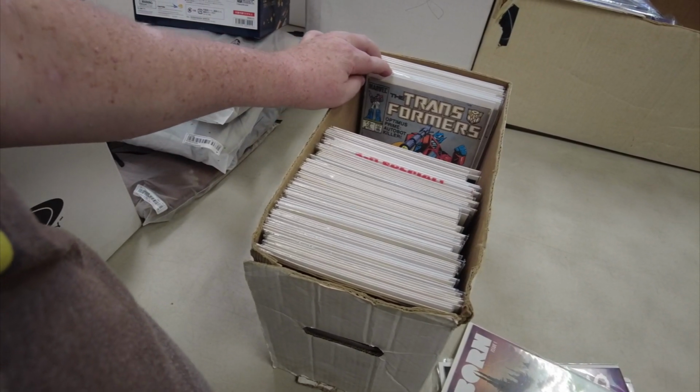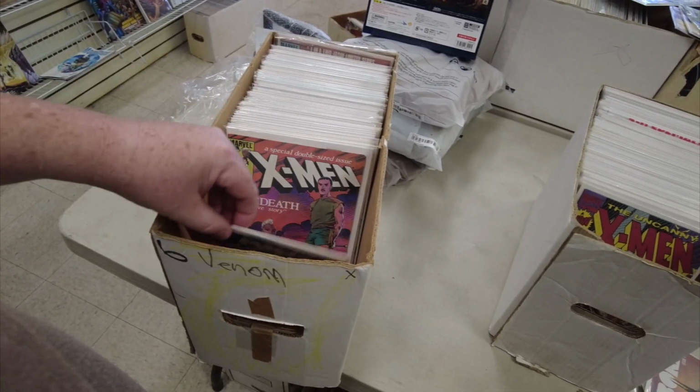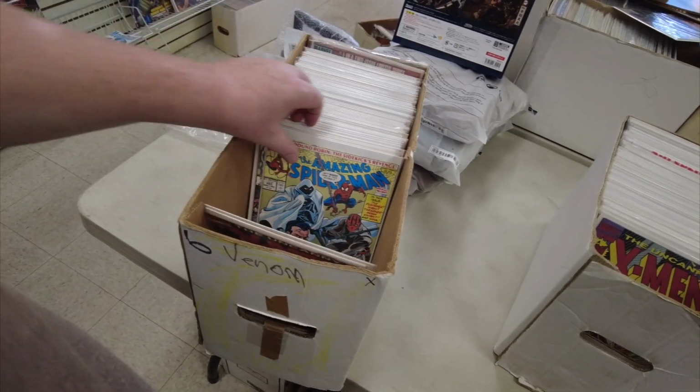And we are in the back of the store here by the register, looking over the stuff, and he says he does most of his business now online. Majority of his business is online. So we'll see what we got here.